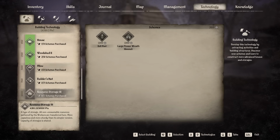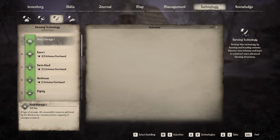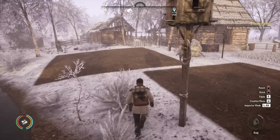Oh, incidentally, my farming skill as well. Let's check on that. So building 4,400, we're getting there. We're getting towards the mines. Very exciting. And farming 3,090. And what do we need to get to? 3,500, I think, right? Wow. Okay, we're getting pretty close on both of them. It's actually getting quite exciting now.